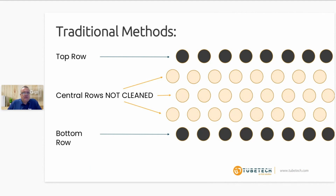Another traditional method of cleaning would be chemical cleaning, and the problem with that is you can't guarantee where the chemicals are going to get to. Often we don't recommend chemical cleaning in any circumstances on heat transfer equipment, because we find that it can actually compound the problem you have. It can react with the fouling and cause you more of an issue than you had in the first place.